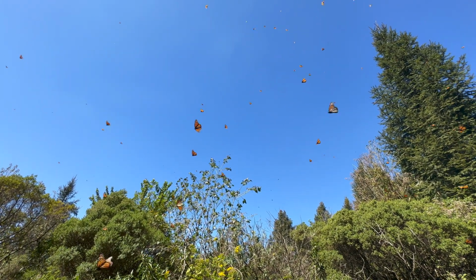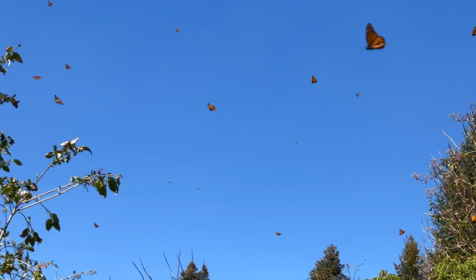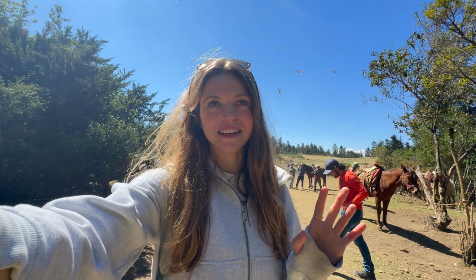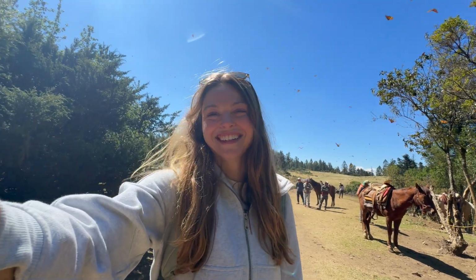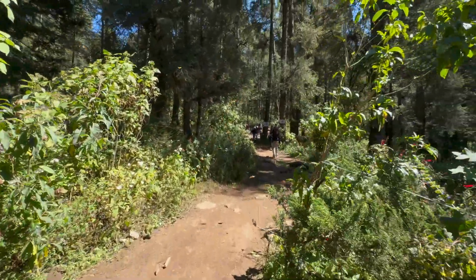This is the perfect time of year and the perfect weather to witness this incredible congregation. It's magic. It's absolute magic. I don't even know how to explain it. It's just wild. It's so wild. So now we're walking on the trail into the forest.